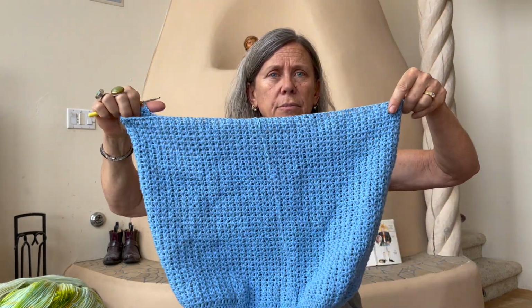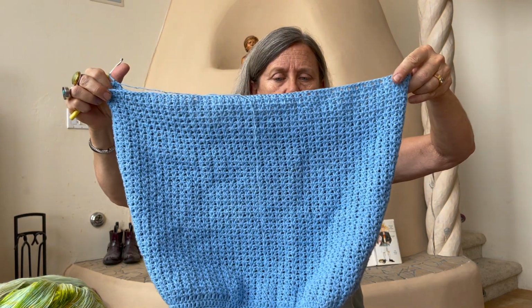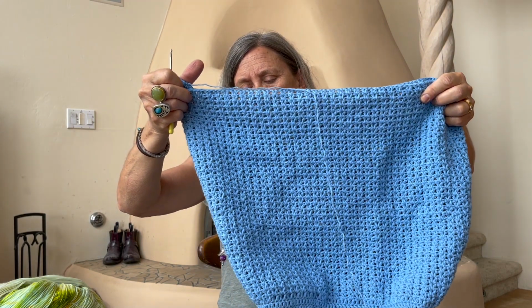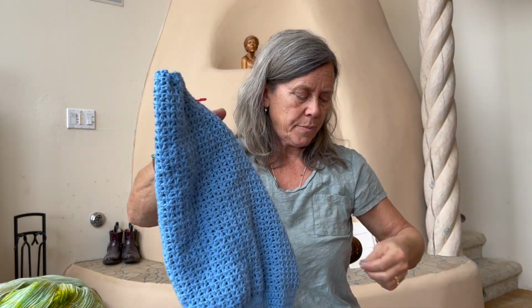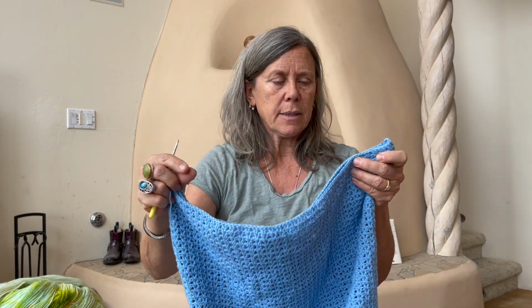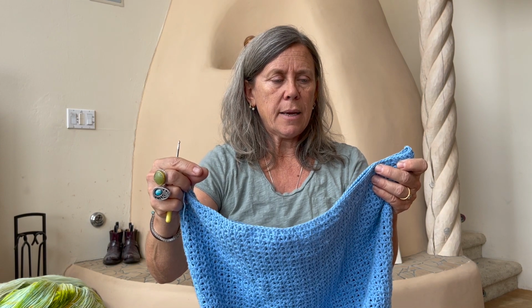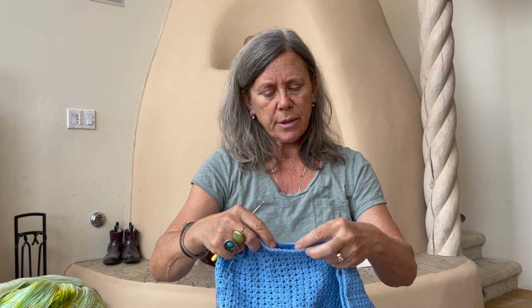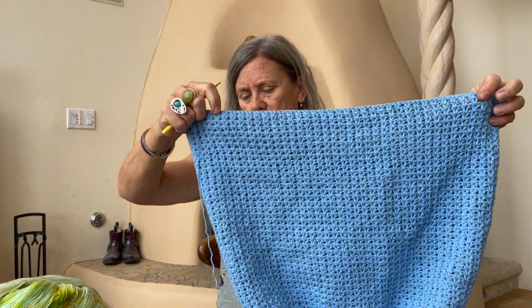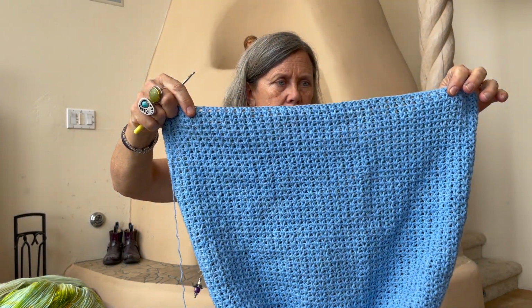And she loves it. I thought she was going to say, oh, this is too big, but I think she really loves it. And what I'm thinking, because the finish is going to be a few rounds of single crochet before you add the handles. And then I'm thinking with the single crochet, it's going to pull it together a little bit, because this is kind of loose, and that's going to be really nice.